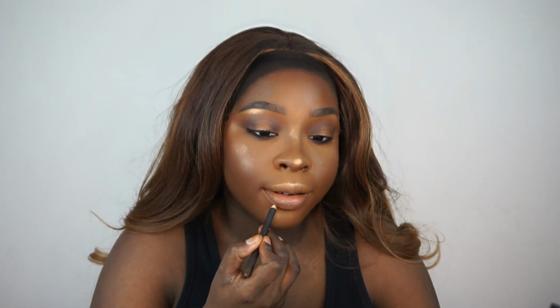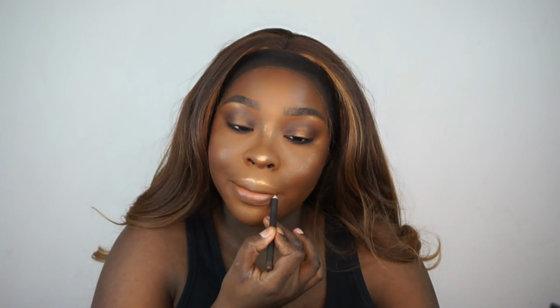For my lips, I'm gonna be using basically all MAC products because I am a MAC ho. I love MAC lipsticks, MAC lip glosses. I'll use either MAC or Pat McGrath basically for my lips. But today I'm gonna be using my favorite lip combo ever. Start off with MAC Chestnut Lip Pencil. The goat of all brown lip pencils. Everybody has this lip pencil. It's either this one or Cork. So I'm gonna use this just to line my lips.